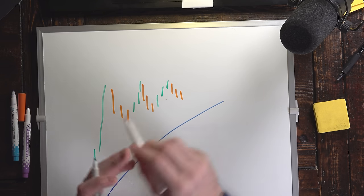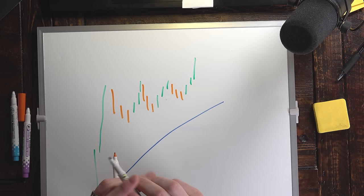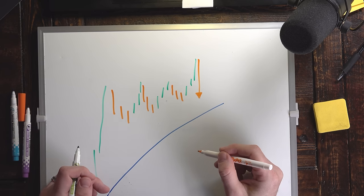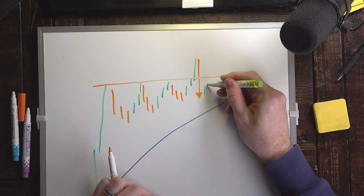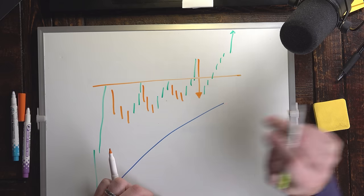And you'd say, oh, well, this is a nice clean pattern. And then what ends up happening? It comes up here, and then all of a sudden, what goes through? A giant sell order, and it flushes it right back down. And we see this all the time. That's a game that we see all the time. And then what sometimes happens is it slowly climbs back up, and then it goes through that level.